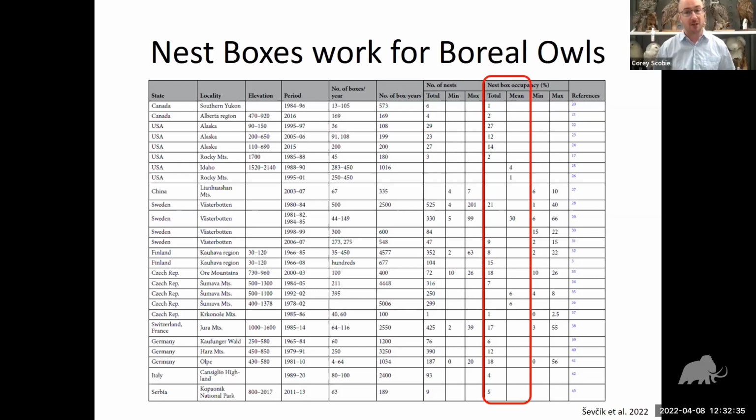There's quite a bit of variability in these numbers, going all the way from 1% up to 30. But if you look at the top 2 numbers in that column, those are for the areas that are closest to where we are. That's only 1% and 2% occupancy of nest boxes, which is very low. So we're hoping to put out 40 or 50 nest boxes, monitor them for a few years, and see if we can get 1 or 2 nests in there. If we're successful, then we'll likely deploy more nest boxes.